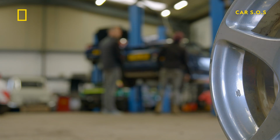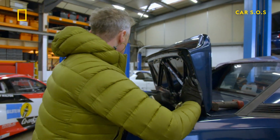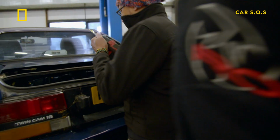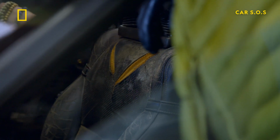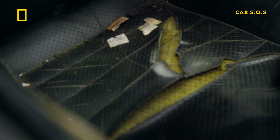Tim and Fuzz have taken on a 1988 Toyota MR2, a car which doesn't look too bad at first glance. Unfortunately, on the second glance, it does. Some parts are in really good condition, and other parts are pretty poor. Like that seat's pretty knackered, isn't it? I mean, 90,000 miles. I haven't seen rips in a seat like that before.